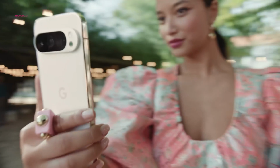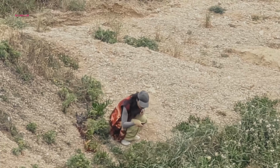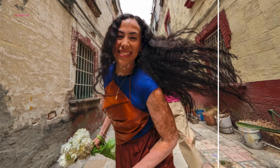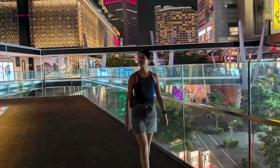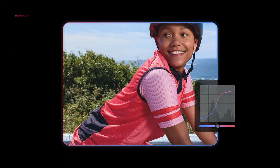The Pixel 9 Pro, however, is equipped with a formidable 50MP main camera, a 48MP ultra-wide lens, and a 48MP periscope zoom lens with 5x optical zoom. Google's computational photography is renowned for its ability to deliver high-quality images through advanced software processing. This, combined with the Pixel 9 Pro's camera hardware, promises impressive photographic performance.